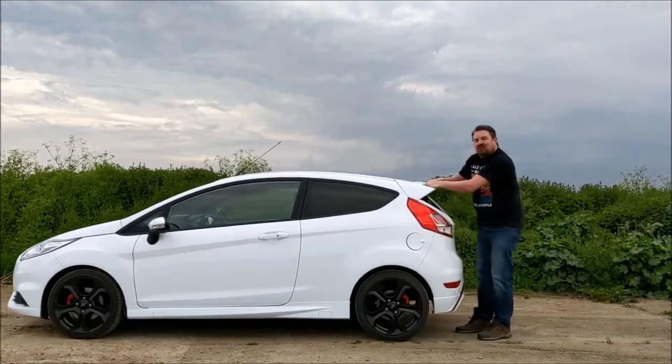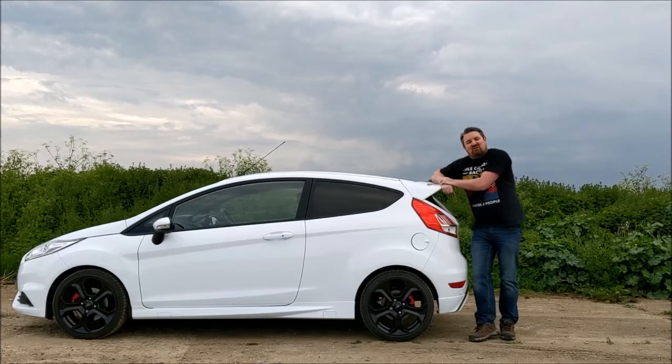Number 1, it's not very heavy. That might seem like a weird thing to say about a modern car, as we always think of them as being heavy, don't we? But this generation of Fiesta came along at a time when cars were actually getting a little bit lighter. So this fully loaded ST3, which has got sat-nav and heated seats and all that rubbish, weighs just under 1,090 kilos, which is pretty good for a modern car. It actually weighs almost 50 kilos less than the previous generation 2-litre Fiesta ST.